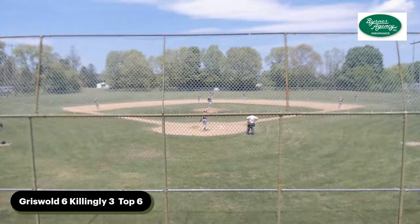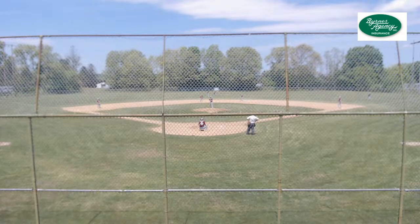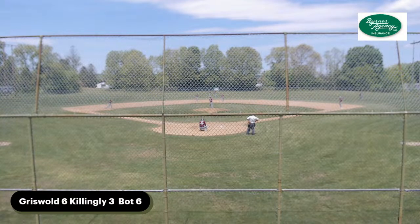Welcome back to Griswold High School, everybody. We're going to go to the bottom of the 6th inning. Killingly picked up another run there. It is now 6-3. They are inching back up into the ball game. KT. All right, it's making it interesting here in the late innings as we head to the bottom of the 6th. Fabiano comes back out on the mound for Killingly. He had a 1-2-3 inning, Mike, in the last inning. We hit the first 2 on 2 pitches.